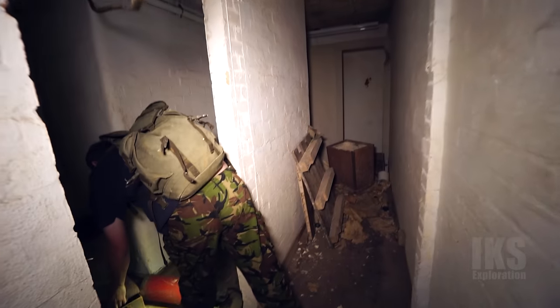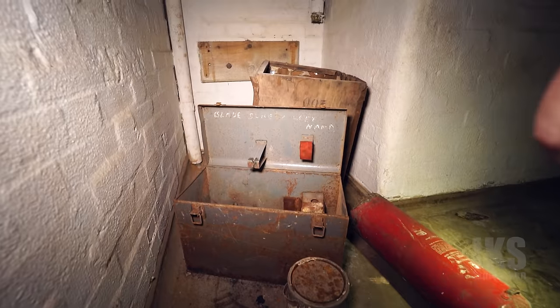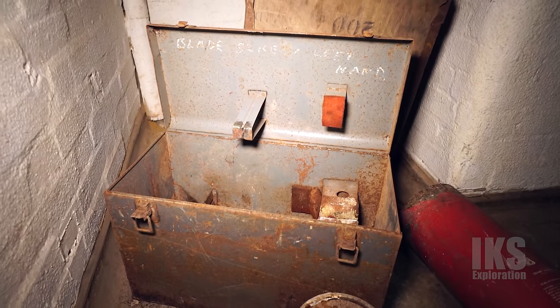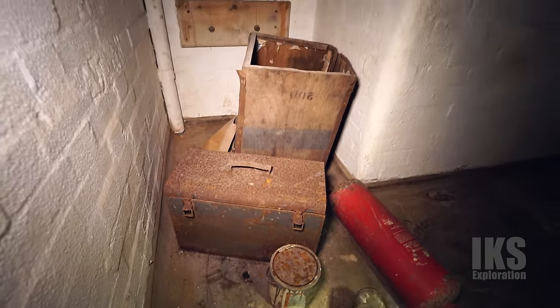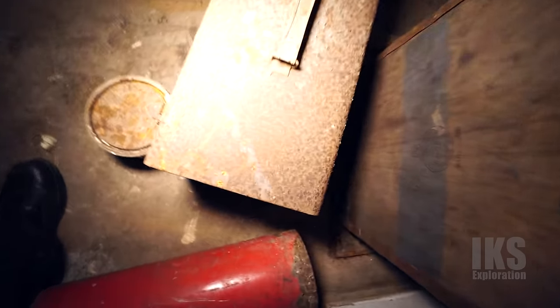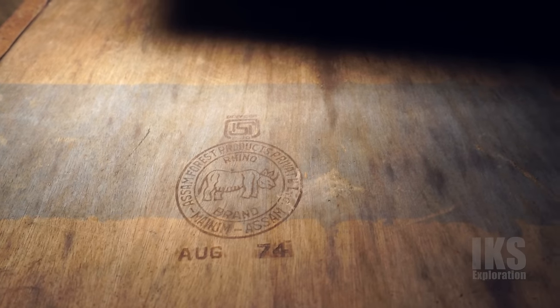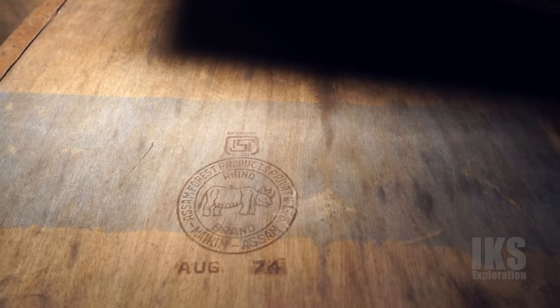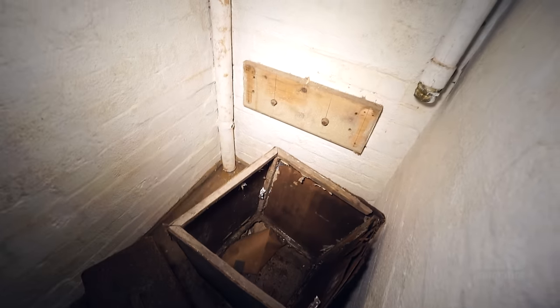Oh, the toilets. Wow. What's in there? Blade Stanley. Oh, really? Oh, some sort of saw then. But the box is quite cool. Oh, yeah, isn't it? It's got to be original to the bunker, look, turn it upside down. It's a tea chest. Would you say 1970? Something like that. August 74. Yeah, it's a little tea chest. Damn nice.